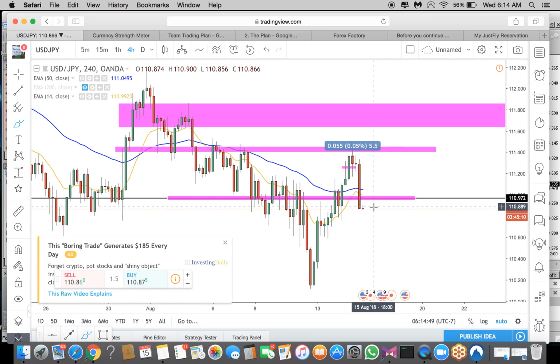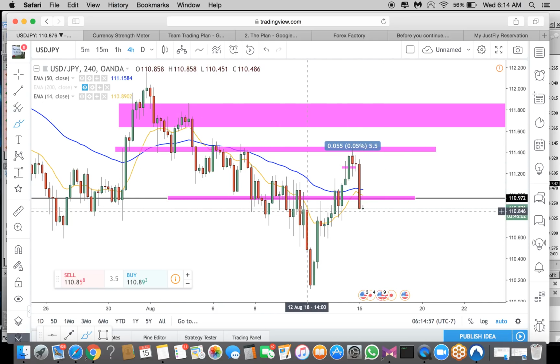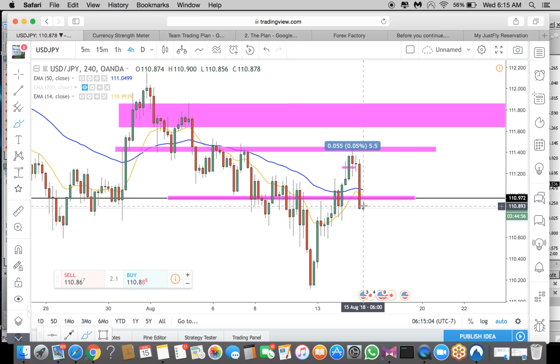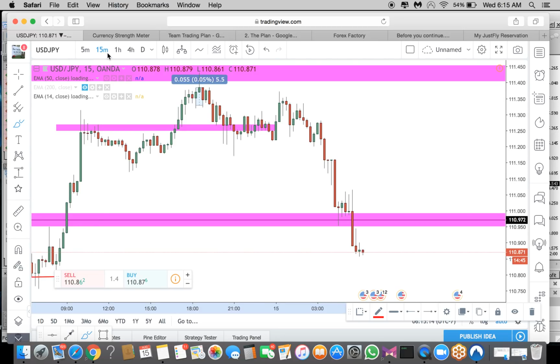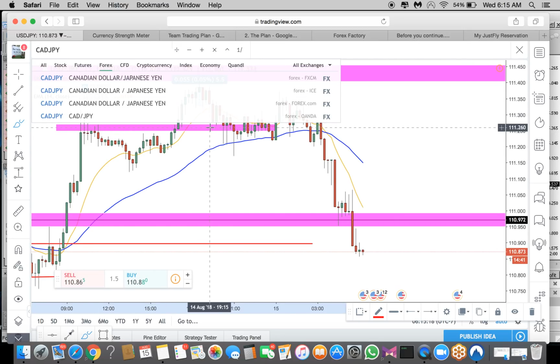But as we can see, even looking at this 4-hour, UJ is going to have a big drop. I might even just look to put entries on UJ, because look where UJ broke. Look at this whole structure that we broke. And now we're in between zones. We're going here. We're going here. UJ is going to be a very, very big drop. But CAD JPY I like more.